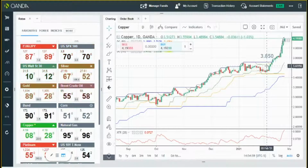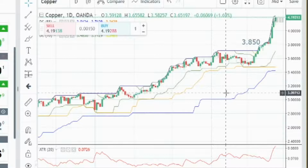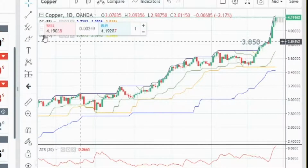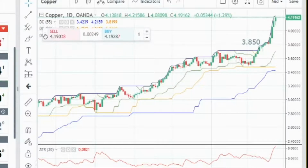Because, just to backtrack a bit, I was looking for breakouts. And so the lines that you see here, the blue lines, the blue channel, these are the Donchian channels, I don't know how you pronounce it. This is a 55-day channel. I think we could see it up here. I've got a 55, the gold one is the 20-day, and the green one is the 10-day.